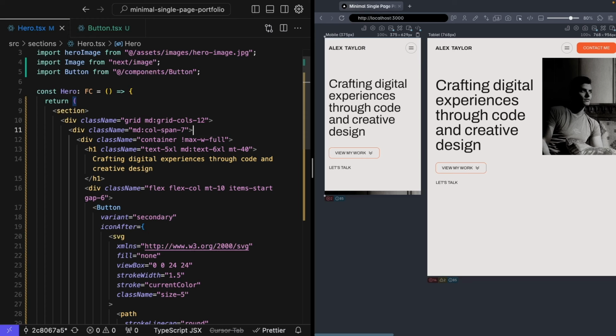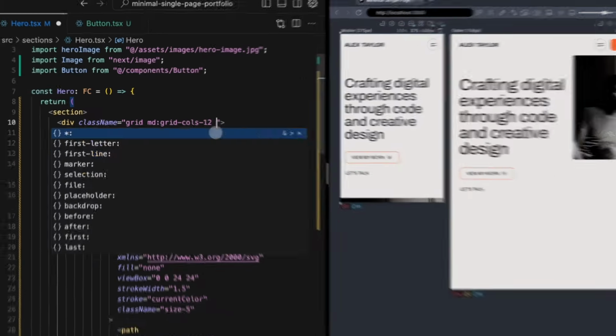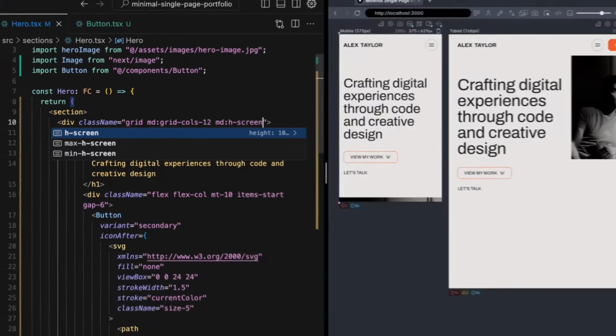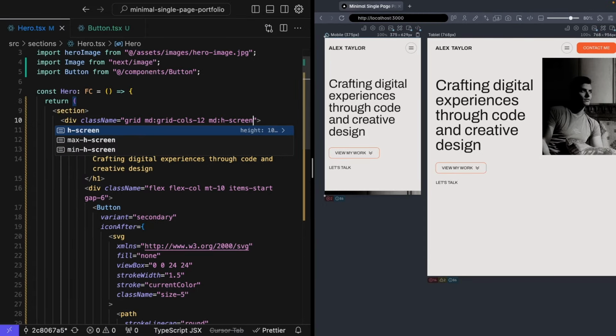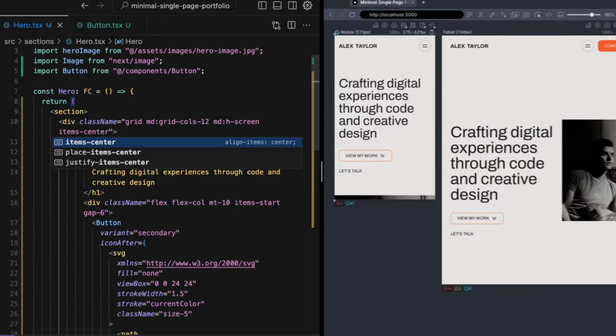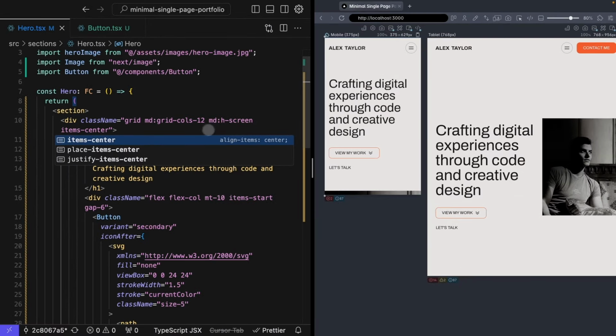Now at this medium size, we also want to make sure that our grid is the height of the screen. So I'm going to say medium h-screen to ensure that our grid takes up the entire size of the screen. And I also want to align my content to the center of that grid. So I'm going to say items-center to ensure that that content is moving to the center of that grid.